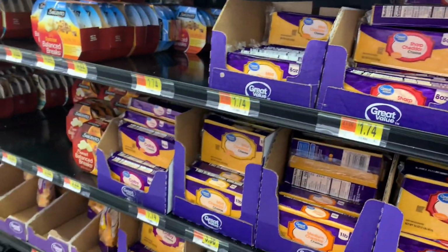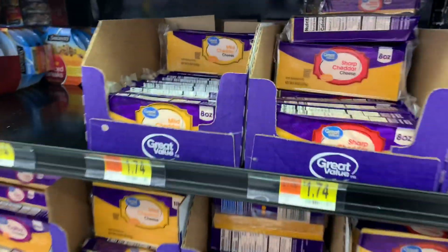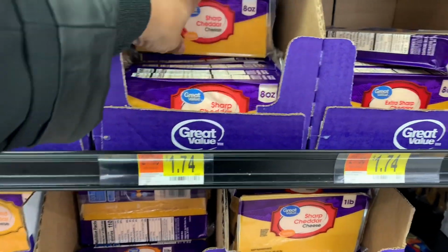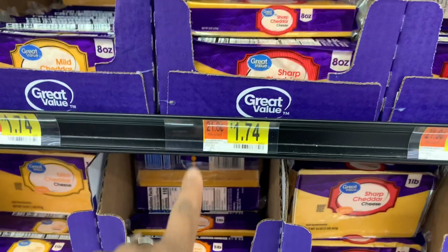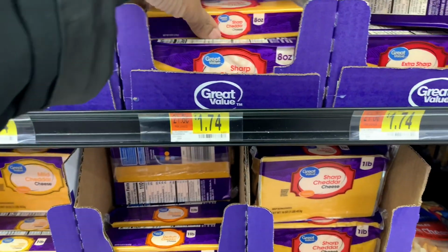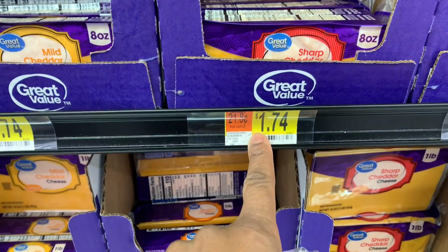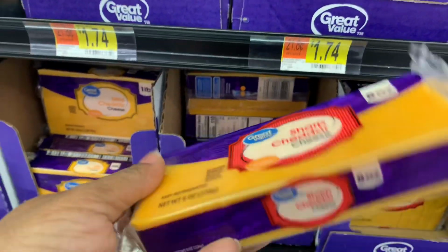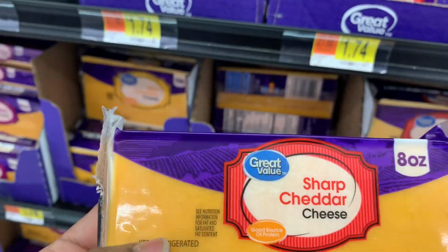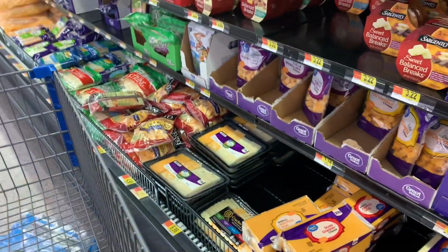Last week, the kids and I did cheese in our little snack packs, but we bought the cheese sticks, and they're like $3 and something. So I was thinking, okay, I can get this and just cut it into like 8 pieces. But this is more than at Harris Teeter. It was $1.69, so it's only a nickel more, but still, I think I'll just get one of these, and I'll just make some snack bags out of that.